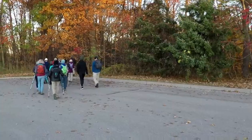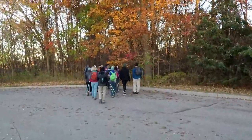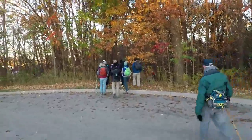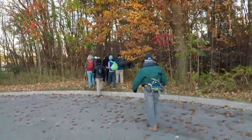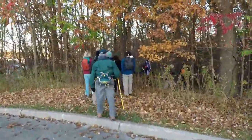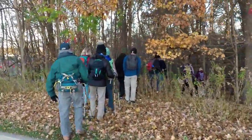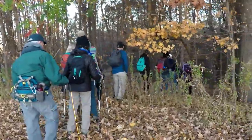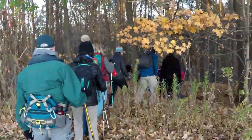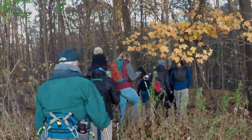We're going to be doing the Seneca Trail on the north end, starting at the Ontario County, Monroe County line. It's also the line between the town of Victor and the town of Perrington. We've got 17 people here today out to enjoy the trail.